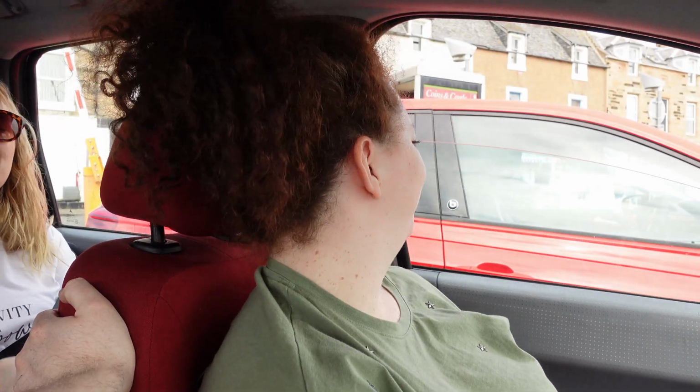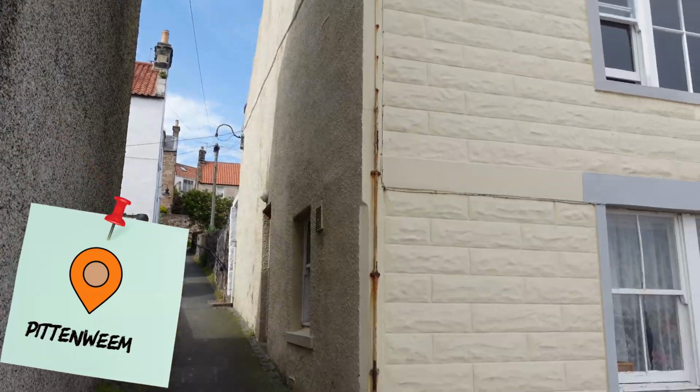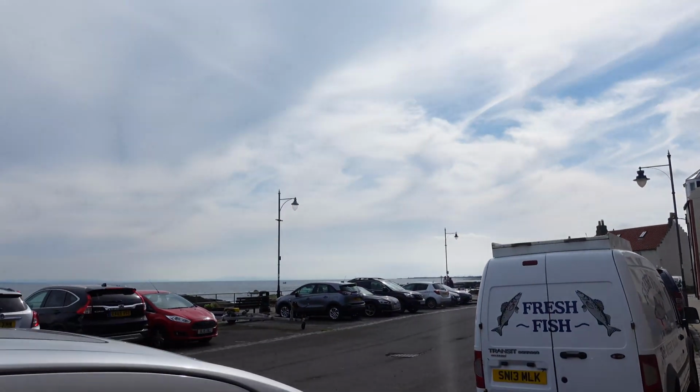So where are we off to next, Holly? Pittenweem, or as Sean said, Pittenweem. Yeah, we're off to Pittenweem. It sounds like a kid. So we're here at Pittenweem. There's a nice little seat up there, but we're here to explore the little area.